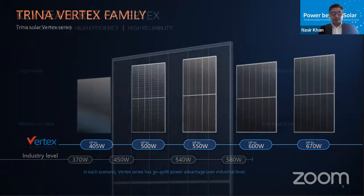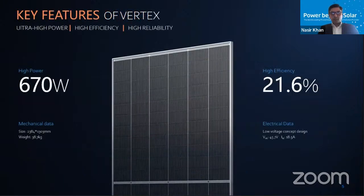Now let me give you a brief introduction of our latest Vertex 670. This is our latest addition to our Vertex family. It is an ultra high power module having the highest power of 670 watt currently available in the market. It has a high efficiency of 21.6%.